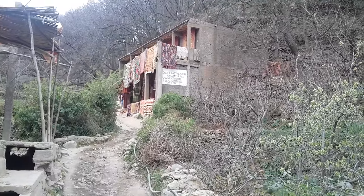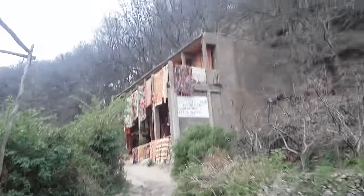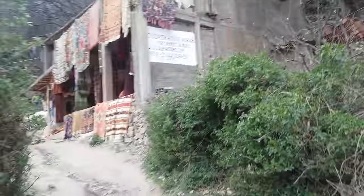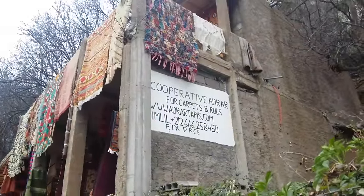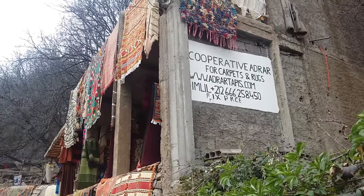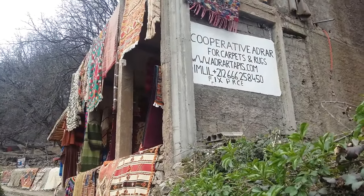All right. So I think that concludes our tour. Let's go outside and have a look at the other side of Mohammed's shop, and I'll show you the sign. Okay, so this is the shop from another angle. As you can see, we've got a sign on the side of the wall, which I painted for him last year. And someone has put fixed price on there. But there you are. This is Cooperative Adra for carpets and rugs, www.adratapi.com, Imlil.